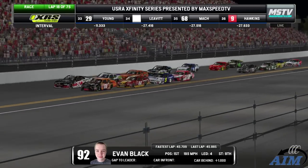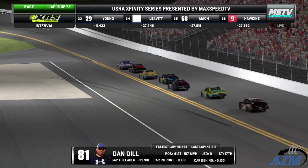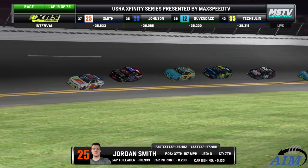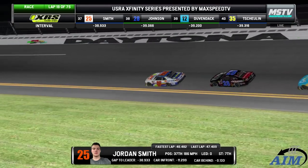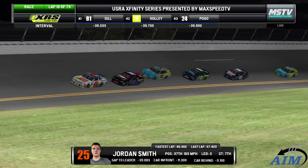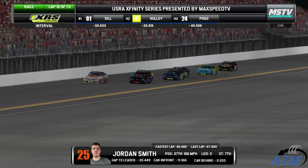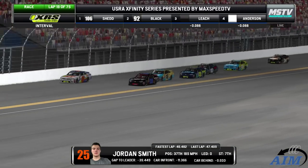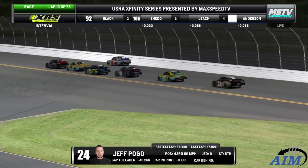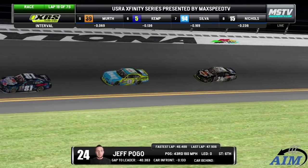Most racing back here in the back though, Dan Dill, this group has gotten a lot bigger now, led by Jordan Smith. These guys are 38 seconds behind the leader, so they're more than three quarters of a lap behind. I bet if they looked in the rearview mirror, they'd probably see the leader coming up behind them. They're all the way back to Jeff Pogo. Jeff Pogo goes from 6th to dead last on the field.